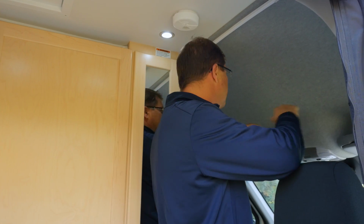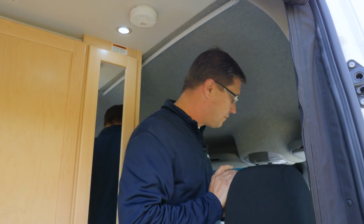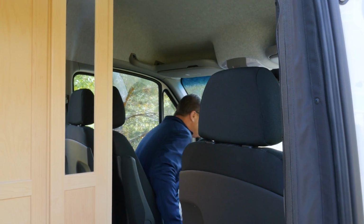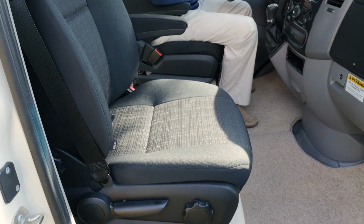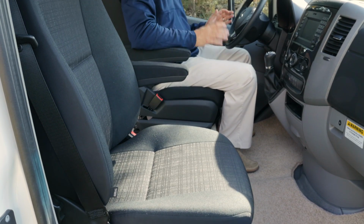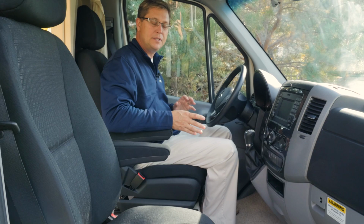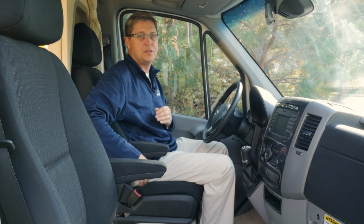So as we move into the front cab area, you'll notice it's an easy transition because you're not ducking down to get underneath the front cabinet. We have all this headroom and it's nice, open, and spacious, and I'm ready to go. Now that we're sitting up in the front cab, I can tell you how incredibly comfortable these seats are. They have multiple adjustments, including lumbar support.